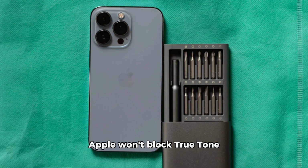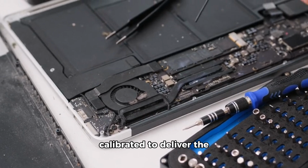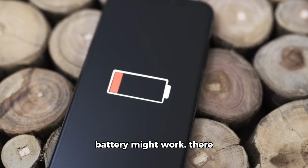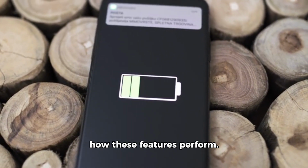While Apple won't block True Tone and battery health metrics anymore, they can't guarantee they'll work perfectly with third-party parts. That's because Apple's own components are carefully calibrated to deliver the best experience. So, while your screen or battery might work, there could be slight differences in how these features perform.